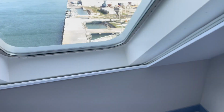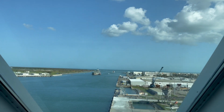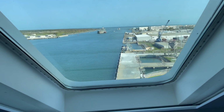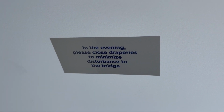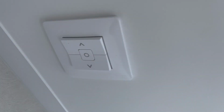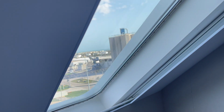And then I don't think we could have got any further to the front of the ship. So this is your window. So you could actually lay in bed and look out to sea. But at night time, there is a note there. You've actually got to close the drapes, which is just this button here. So that'll make the blinds go up. If I push that, you can see them go up there. And then stop. And then back down again.